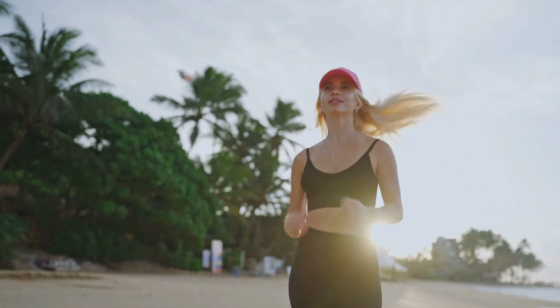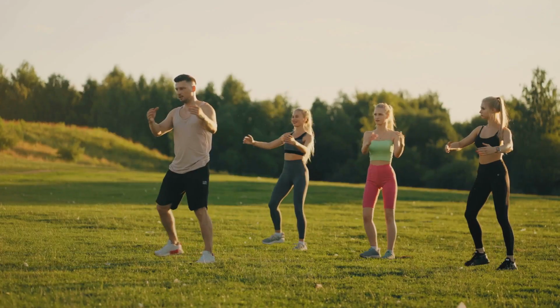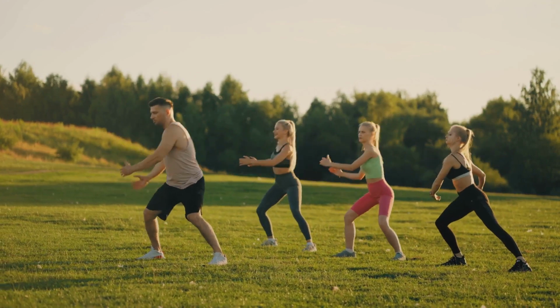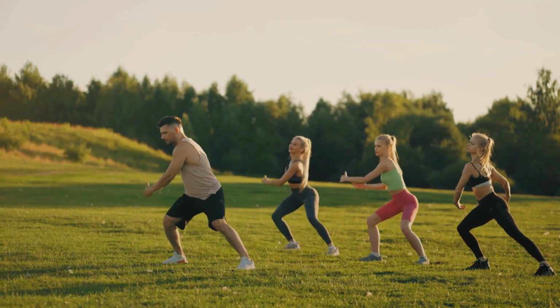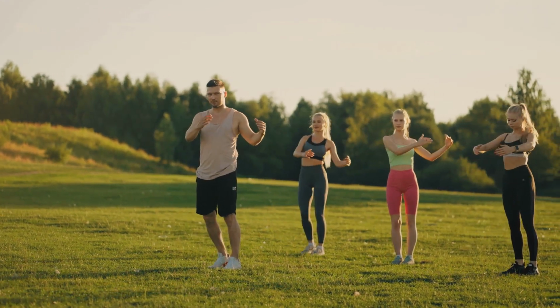So aim for at least 30 minutes of moderate intensity exercise most days of the week. It could be anything from a brisk walk in the park, a swim in the ocean, or even a boogie in your living room. The important thing is to get moving.